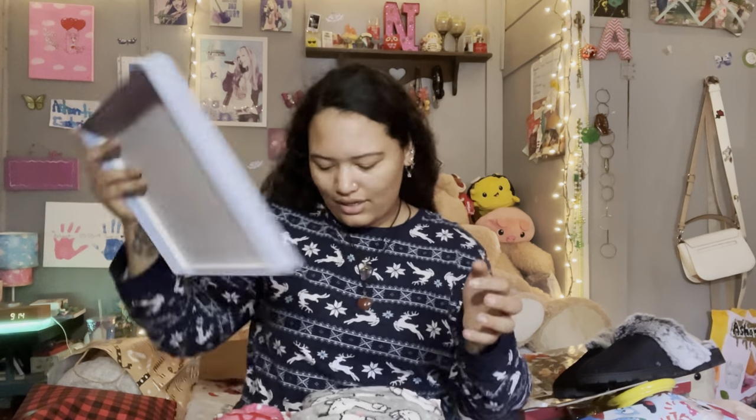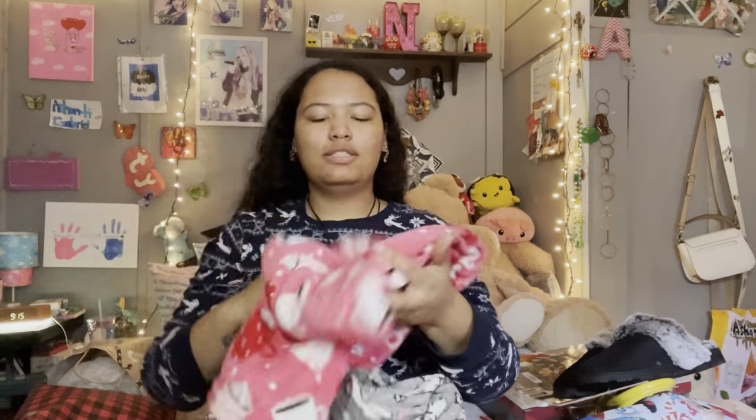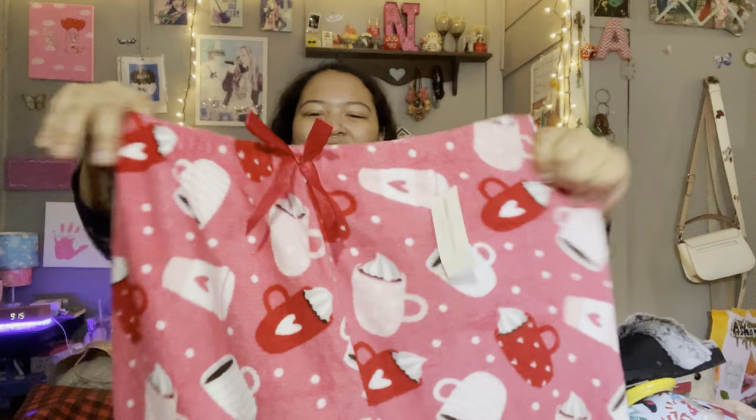The next thing he got me was some pajama pants. He got me these llama ones and they're so cute. He also got me some coffee ones, which are really, really cute too. Look like this. They're so cute and pink is my favorite color, so I love them so much.